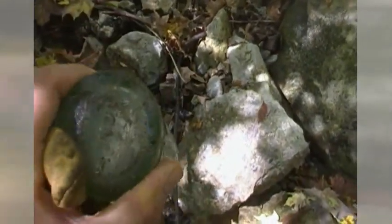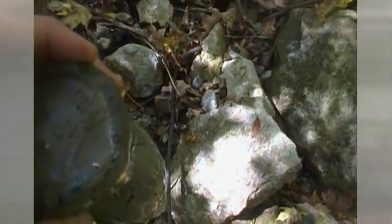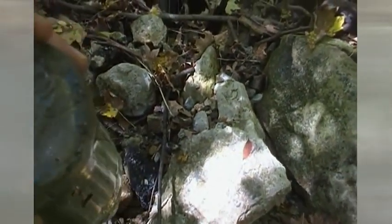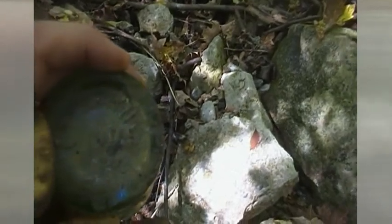And I just found this Coke bottle. It's pretty cool. It's got a big chip on the bottom, but it's pretty awesome. Fort Wayne, Indiana on the bottom. So I don't know how old that one is, but it's in pretty good shape, and I'm gonna keep it. So I'll keep looking around here, and we'll see what else we find.